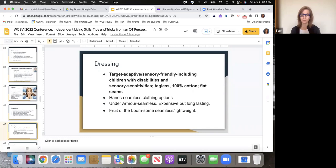Target has adaptive sensory-friendly clothing, including for children with disabilities and sensory sensitivities: tagless, 100% cotton, flat seams. Hanes has some seamless clothing options. Under Armour has seamless, expensive, but they last longer. Fruit of the Loom, some seamless, lightweight. Google it. They're all over.